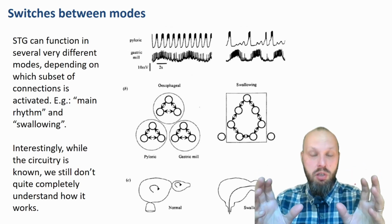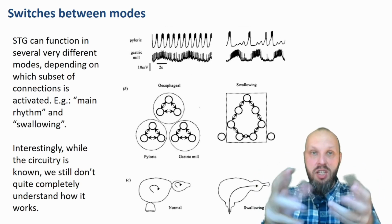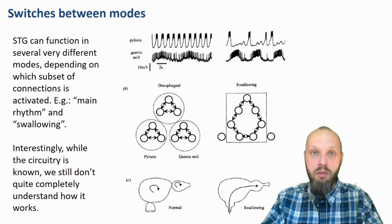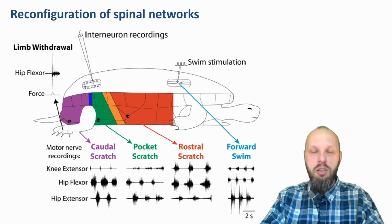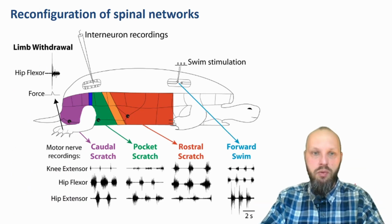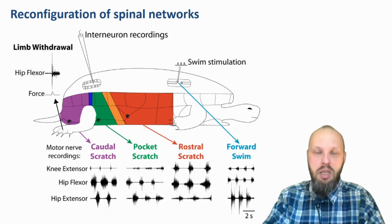And when we walk and run, we also switch these circuits from one mode of operation to another. It's not actually 2 different circuits, it's one circuit that can just be switched from one mode to another, from one gear to another using modulatory neurotransmitters. In a turtle, for example, the same circuits that can move its legs for crawling can be used for swimming, or they can be used for scratching its body.